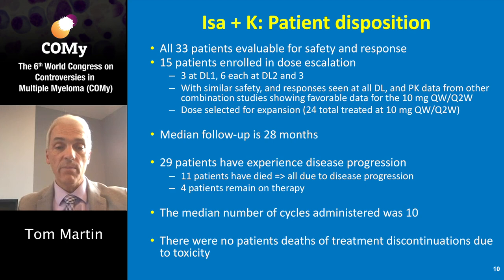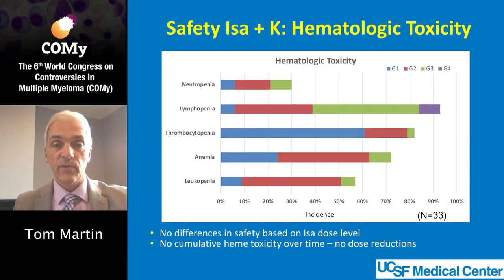Now the median follow-up is 28 months. 29 patients have experienced disease progression. 11 patients have died. They all died due to disease, and 4 patients remain on study. The median number of cycles administered was 10, and no patients died due to the treatment or discontinued therapy due to toxicity from treatment. But very well tolerated. And in terms of hematologic toxicity, here's the incidence of grade 1, 2, and 3 neutropenia, thrombocytopenia, anemia, and leukopenia.